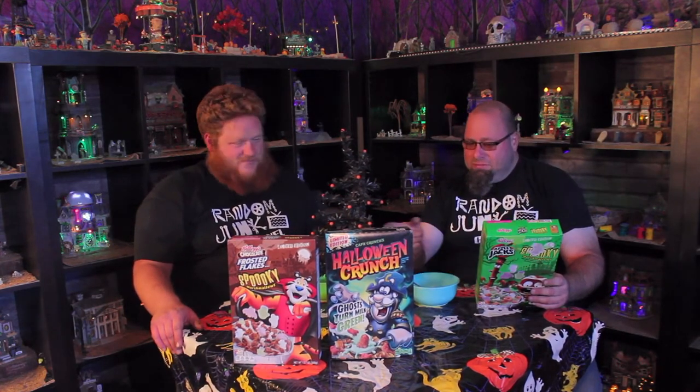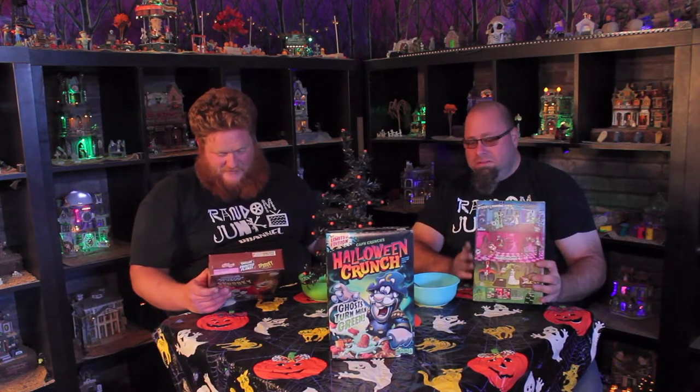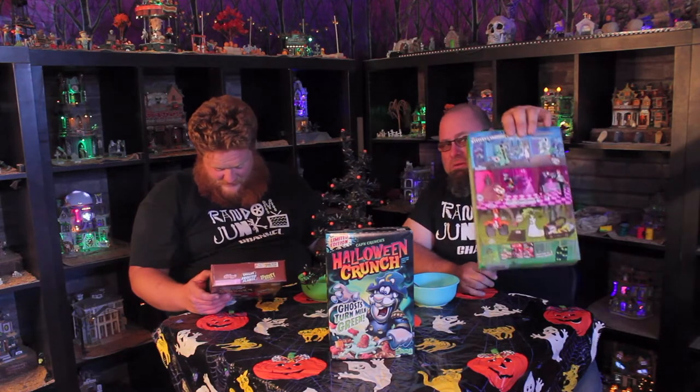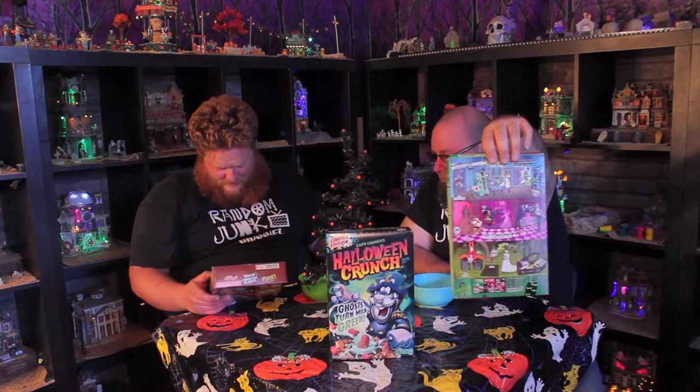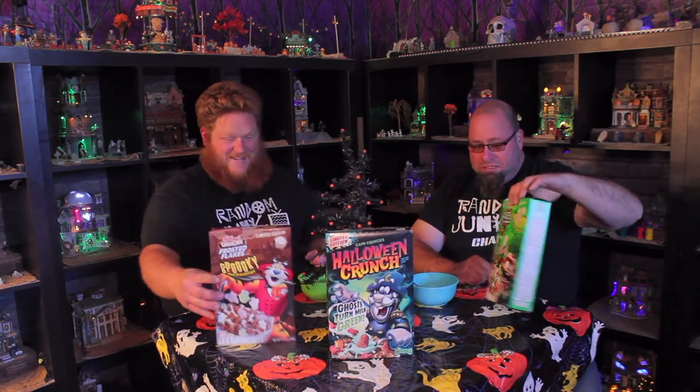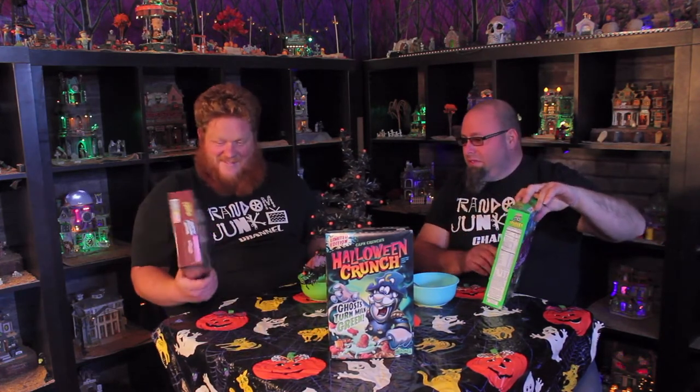So let's start with the Apple Jacks, since that's what's in his hand. No, this one and that one have the same thing on the back. Yep, the mystery of the vanishing cereal. This one and that one have the exact same thing on the back. And if you can zoom, that's what it looks like. Hey, apparently we're supposed to hunt for all three limited editions. We have all three. That's right, except this one has a big thing in the middle of it.